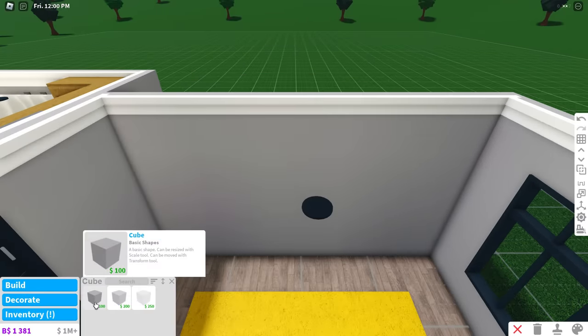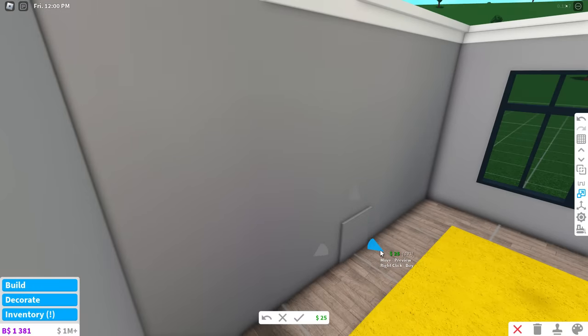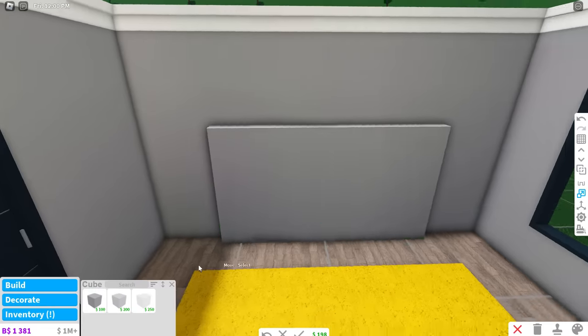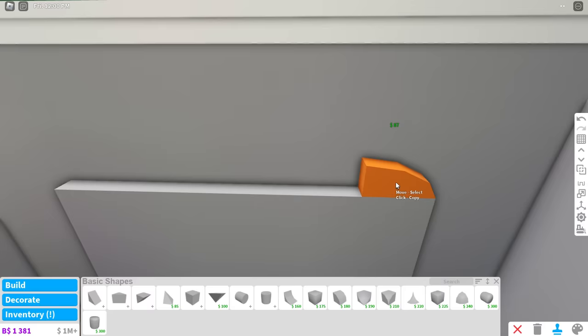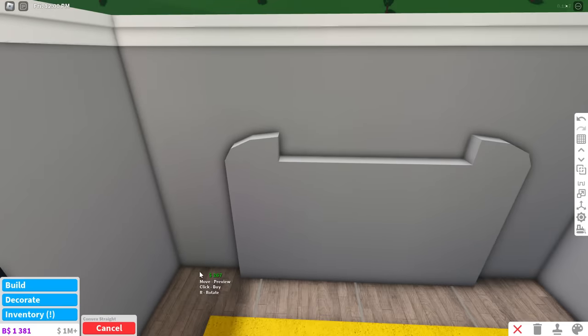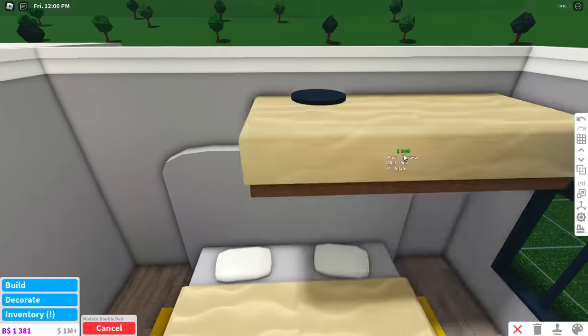So for this bed, how am I gonna do this bed? Well, we're gonna do some basic shape stuff. We're gonna start with a backboard. It's gonna be pretty wide and pretty tall. I'm also going to do this. And now we have a curved headboard. Once again, going overboard with whatever the heck this renovation is. Anyways, let's continue. Beds. Let's put the bed in.